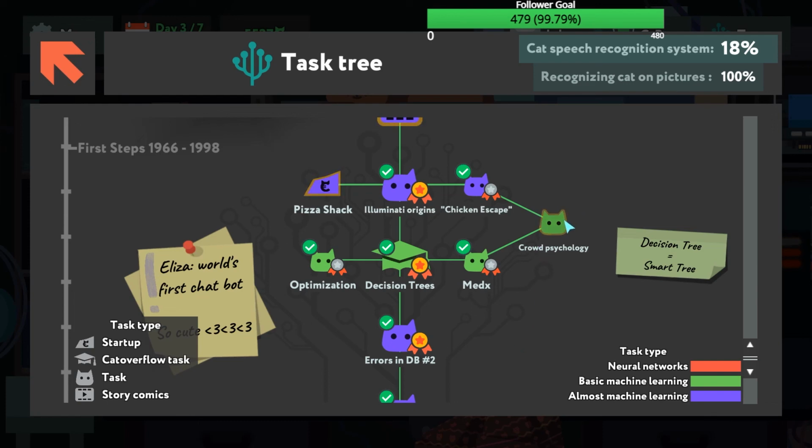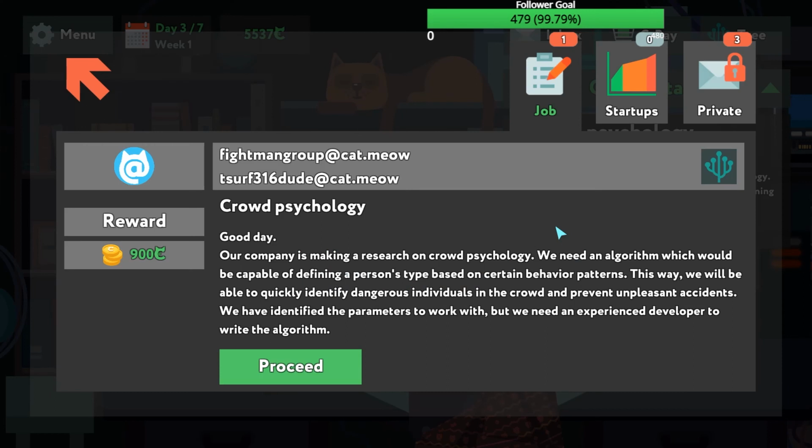And let's do cloud psychology. Good day. Our company is making a research on cloud psychology. We need an algorithm which would be capable of defining a person's type based on certain behavior patterns. This way, we will be able to quickly identify dangerous individuals in the crowd and prevent unpleasant accidents. We have identified the parameters to work with, but we need an experienced developer to write the algorithm.